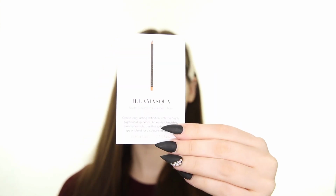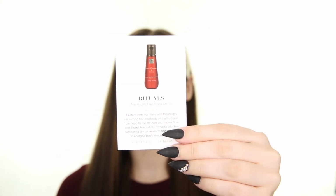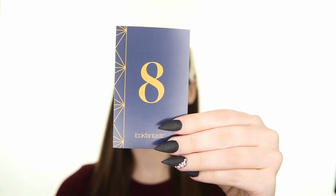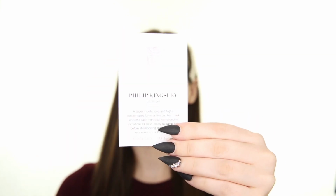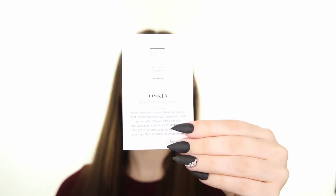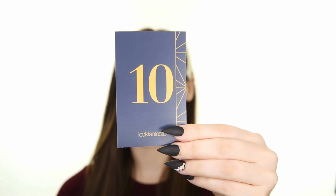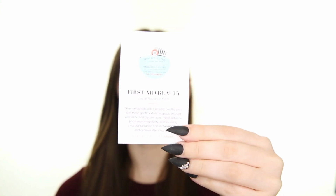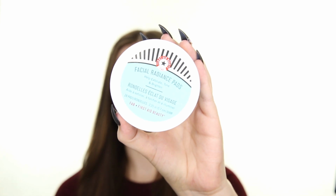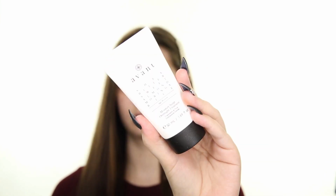The seventh item is from Rituals, which is the Ritual of Ayurveda Dry Oil, which is $11. The eighth item is the Philip Kingsley Elasticizer, which is $12. The ninth item is the Oskia Renaissance Cleansing Gel, which is $23. The 10th item is the First Aid Beauty Facial Radiance Pads, which are $14. The 11th day includes the Avant Skincare Moisture Surge Overnight Treatment, which is $85.